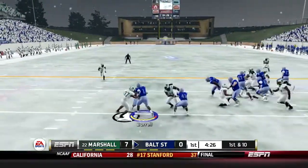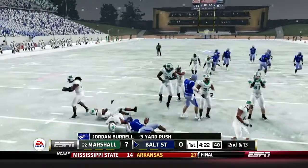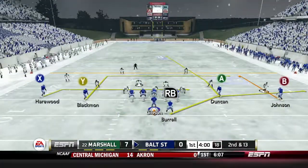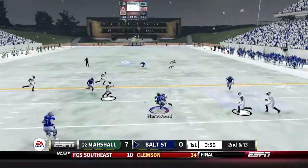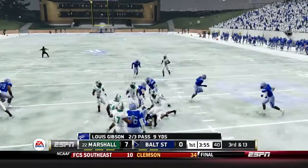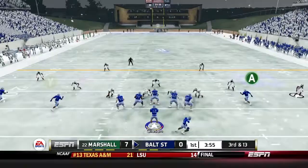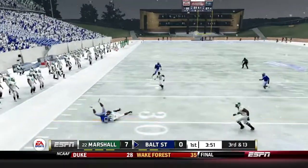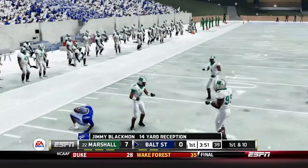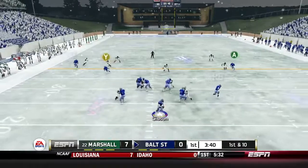Next Stallion possession, here's Jordan Burrell. Burrell goes nowhere. He had a hole at first, but swallowed up by this Marshall defense, so lost 3 on the play. 2nd and 13. Gibson going to go over the middle to Harewood, and Harewood gets rocked. Can't hold on to the ball. Very good hit on the play. So now a 3rd and 13. Here's Gibson under pressure. Going left side, and he finds Blackman. And Jimmy Blackman is able to get a first down, just barely. So 1st and 10 for Baltimore State.